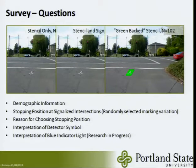So we took the stopping position reason that they stopped there. That was really important to know. Also, how they interpreted the bike symbol. So similar to the study down in Florida, just the comprehension of the bike stencil, and then the interpretation of what's called a blue light. It's a detector, or a light that comes on once the signal knows you're detecting. We're still sort of working on research involving that. I'm not going to talk much about it.